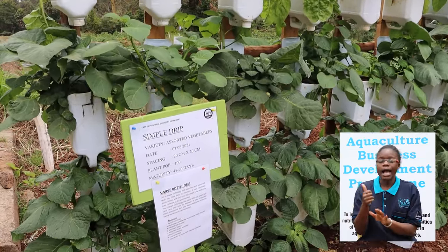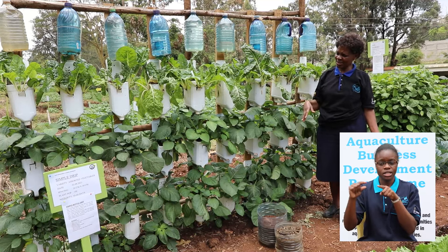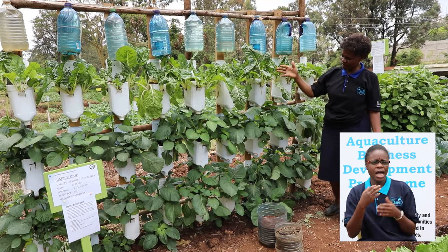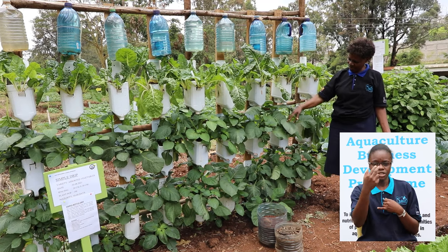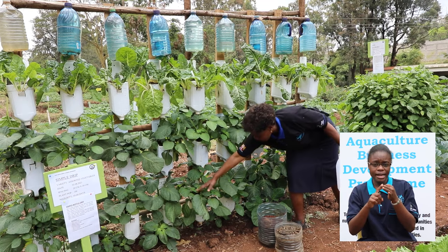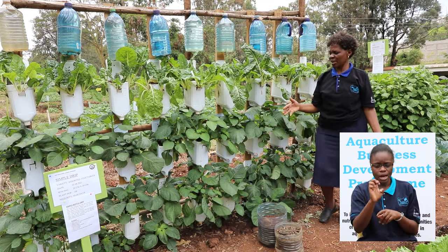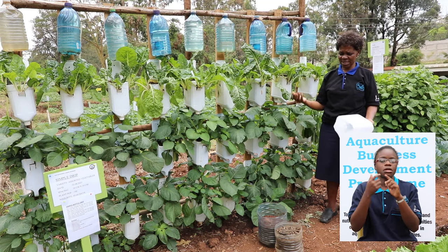It is important because you can grow a variety of vegetables. The plant population is high because, like this particular one, we have 3 types of vegetables. We have spinach, we have the black nightshade, and we have the terere down here. So depending on what the family consumes most, you are able to just construct it.